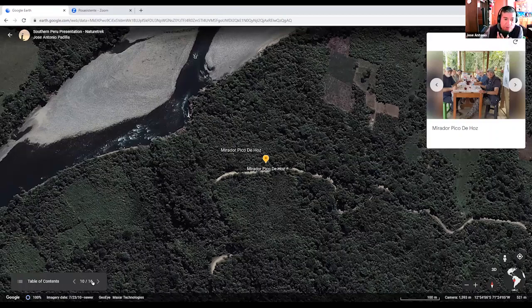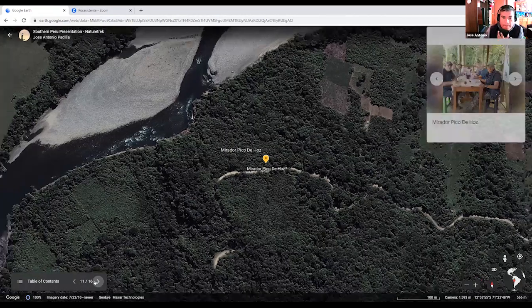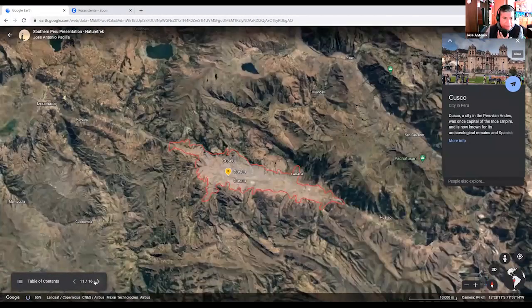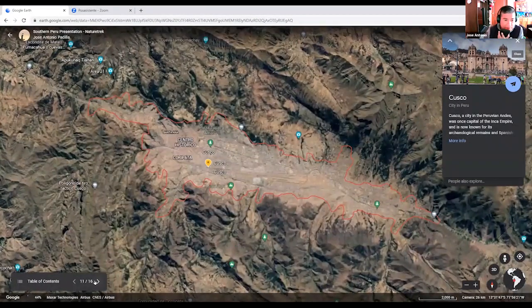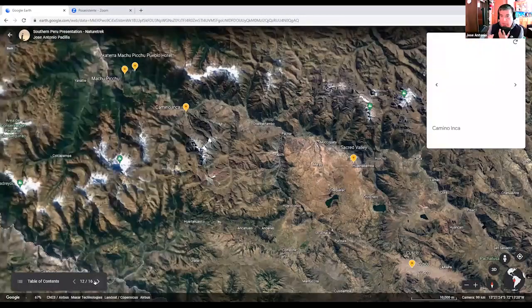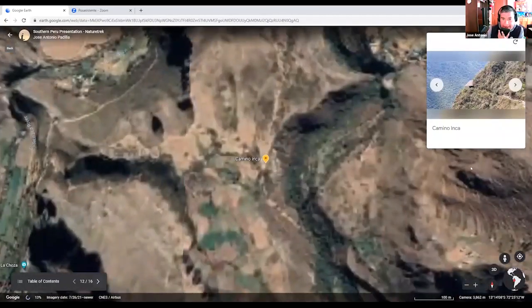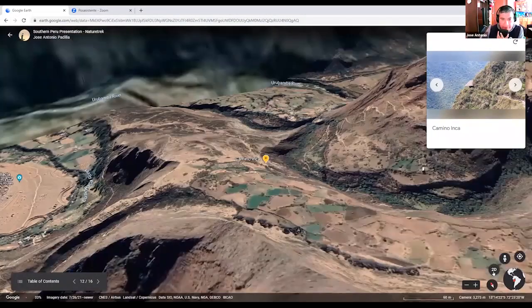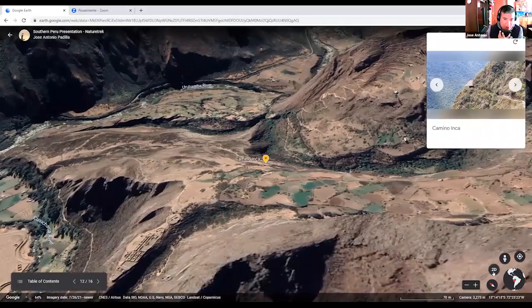Then we return to Cusco for a night or so. And after spending time in Cusco, sometimes people go and do the Inca Trail. In fact, at the same time, some people go to do the cloud forest area of Peru, while some of the people can do the Inca Trail.